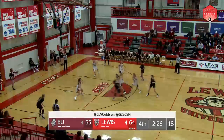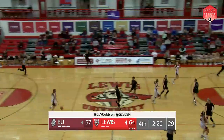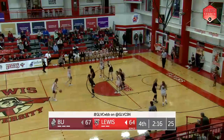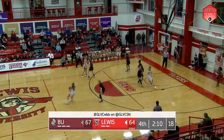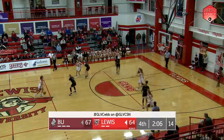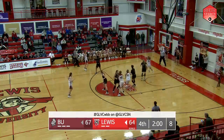They have it top of the key. Now drive left side of the lane, and a big basket by Taja Jeffries. Now Hart comes front with it. Glatczak left side. Can't get it to Rachel, so back up top to Williams. Now Schwartz all over her defensively. So again, she has not scored, but she's played great D against Rachel and has hit the glass.